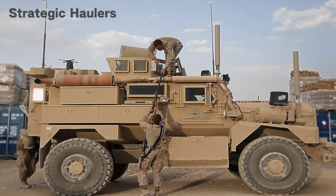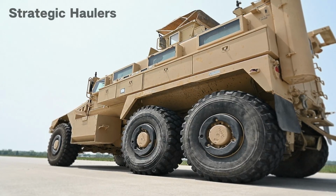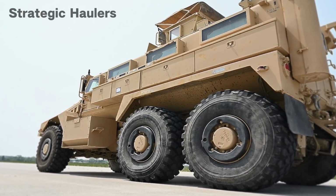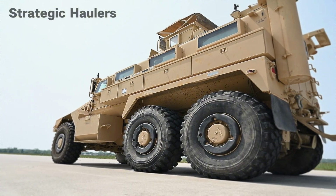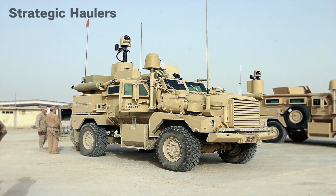Despite its massive exterior dimensions, nearly 9 feet wide and over 20 feet long, the interior of the Cougar is surprisingly cramped. The V-hull geometry intrudes significantly into the cabin floor space, creating a narrow aisle between the rows of seats.